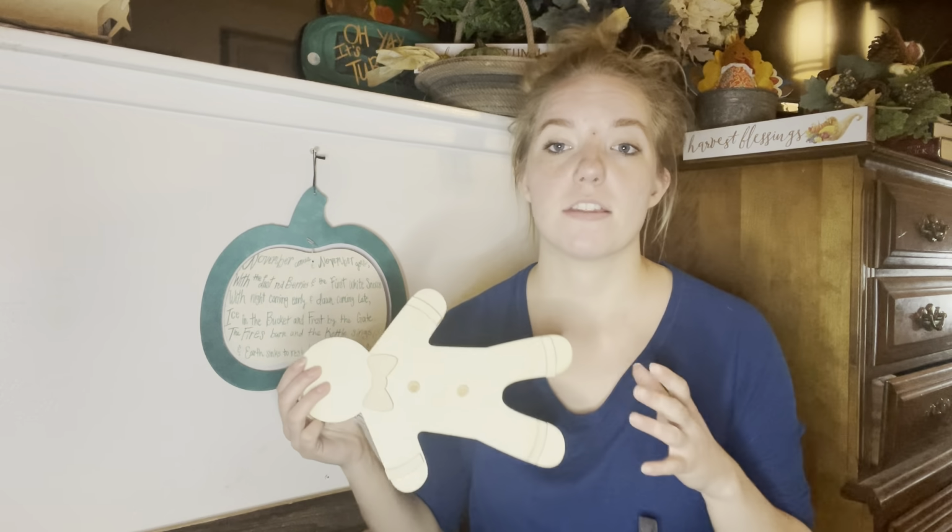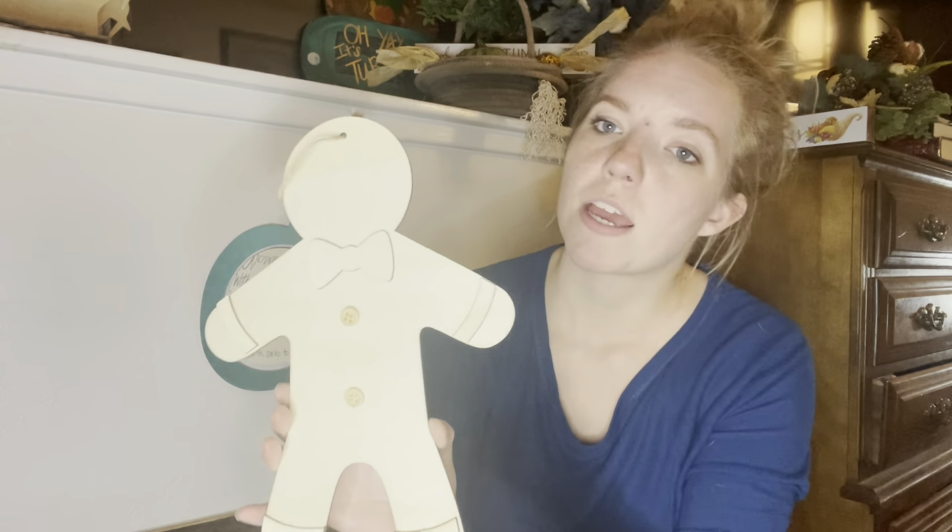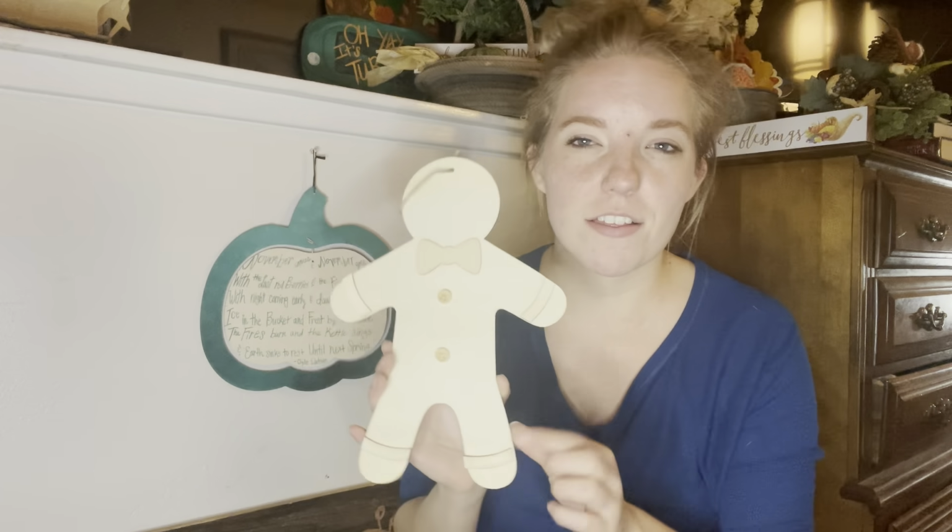Now, these types of wood cutouts they've been making for years, but there's gonna be a few, and I mentioned it in my shop with me video, that are definitely different than anything I've ever seen before. But I grabbed a gingerbread guy, and I saw this one last year.